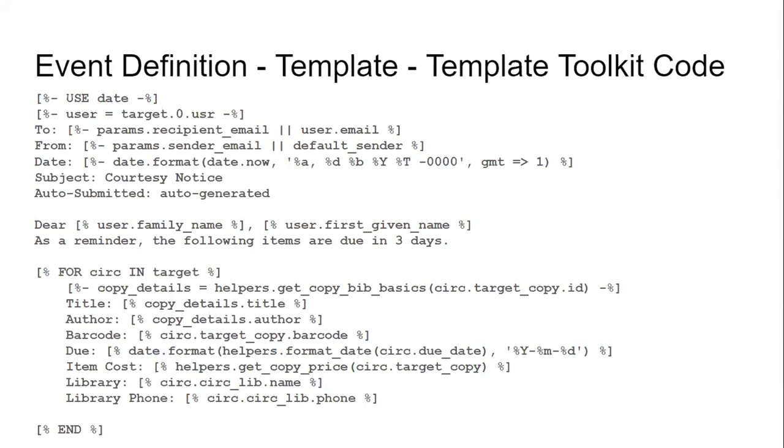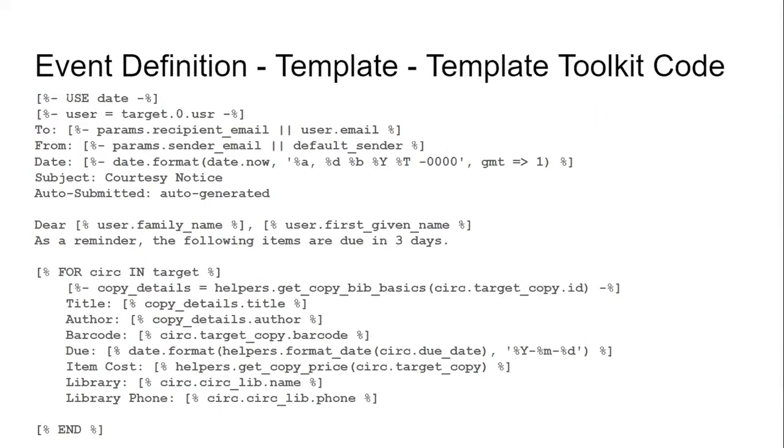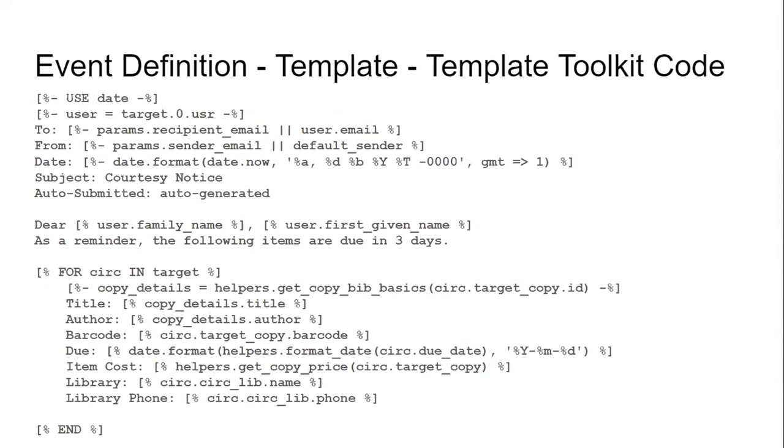For example, if we look at this salutation, it says, dear user family name, comma, user first name. So it says, dear Jones, comma, Bob. Well, maybe I want that to say, dear Bob Jones instead. So if I just swap those around, whoops. Okay, I missed something. Oh, maybe that's later. Sorry, let's move on.